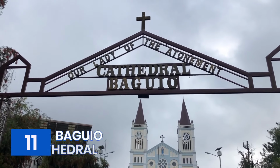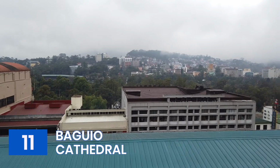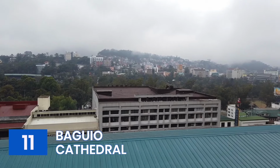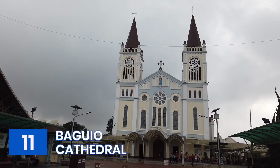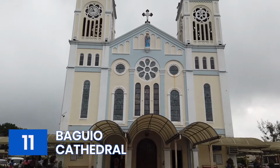Baguio Cathedral. Officially named Our Lady of the Atonement Cathedral, this hilltop church overlooks Session Road and the busy downtown streets. It follows a neo-Romanesque architectural style that features twin belfries and stained glass windows.